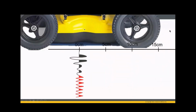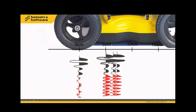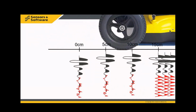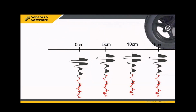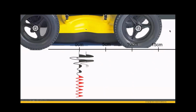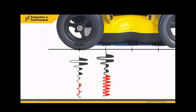This shows the idea, but remember that the actual number of stacks will start at 256 stacks and go up to a maximum of 65,000 stacks. Difficult numbers to try to show in a simple animation like this one. With DynaQ, you only need to walk slower to increase the data quality and increase the depth of penetration.